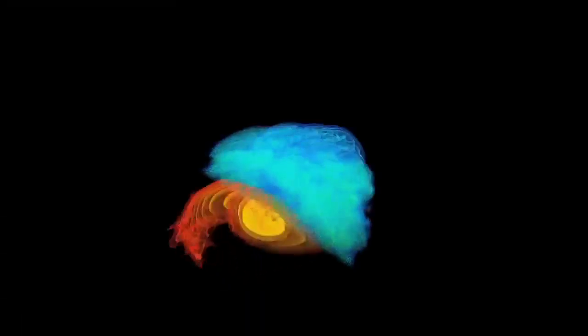The new simulation shows two neutron stars merging to form a black hole surrounded by superhot plasma. On the left is a map of the density of the stars as they scramble their matter into a dense hot cloud of swirling debris. On the right is a map of the magnetic fields, with blue representing magnetic strength 1 billion times greater than the Sun's.